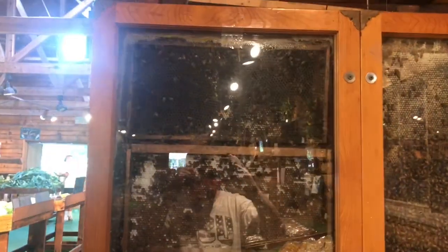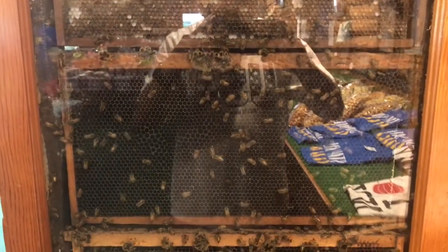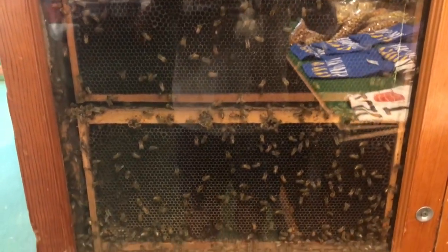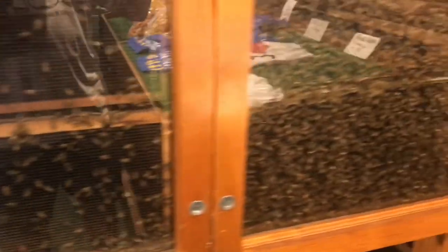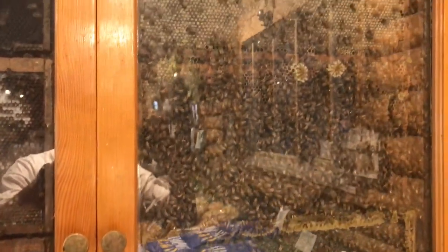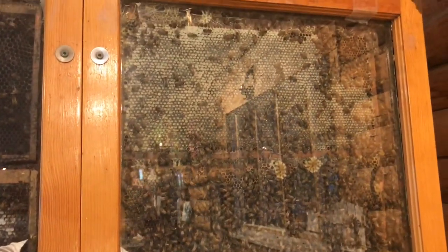All right, guys, take a look at these bees. They actually make their own honey here from scratch by these bees. Look at all these bees. This would be my worst nightmare. I'm totally allergic to bees. Man, am I ever.